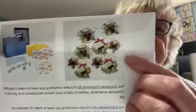All right, so there are also 2 new kits available today. I'm going to try and show you this, but it's just a crappy picture. There you go. The Christmas ornaments. They're cute little ornaments there. You get everything you need to make 9 ornaments.